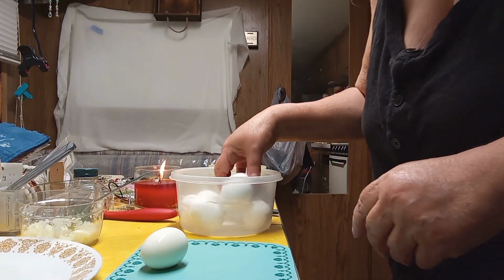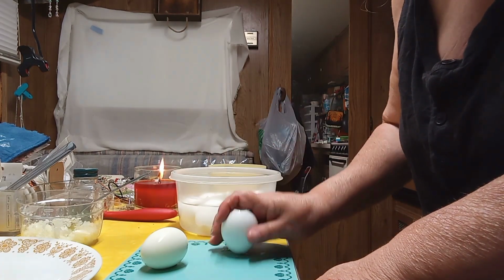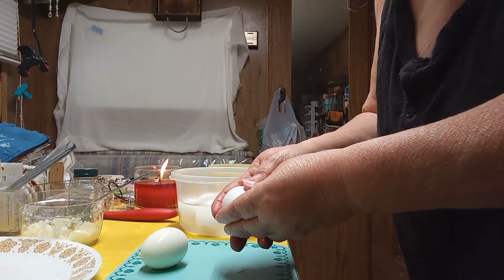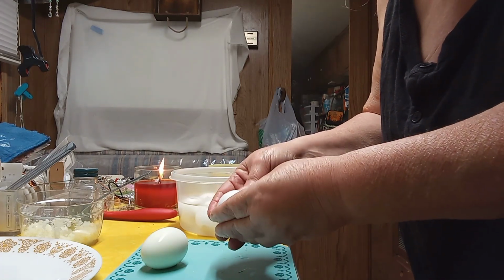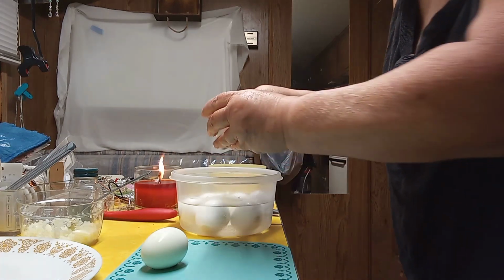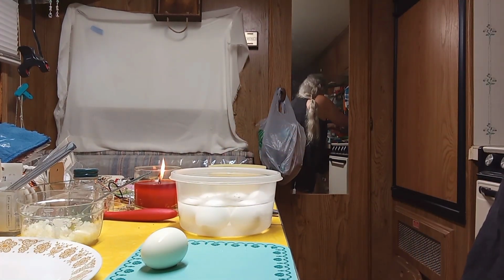So you're going to hear Allan outside mowing. He did hook up the refrigerator. It does only run on 12 volt or gas. So we have it hooked up.